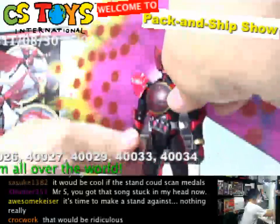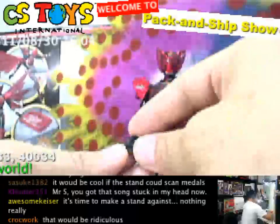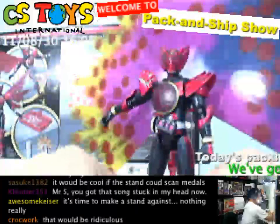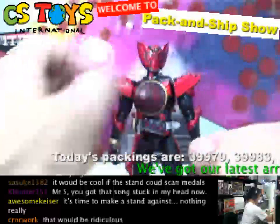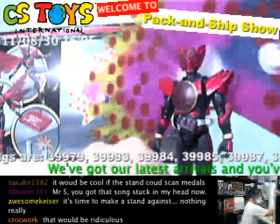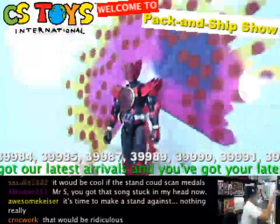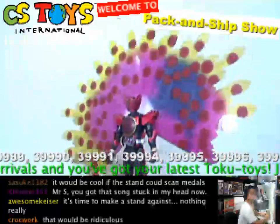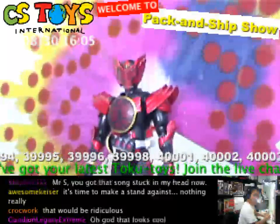I dropped the OOO Scanner. Okay, goes this way. There you go. Okay, so the first display is Tajadol's effect parts with the Kujaku, the peacock wings widely open on his back.